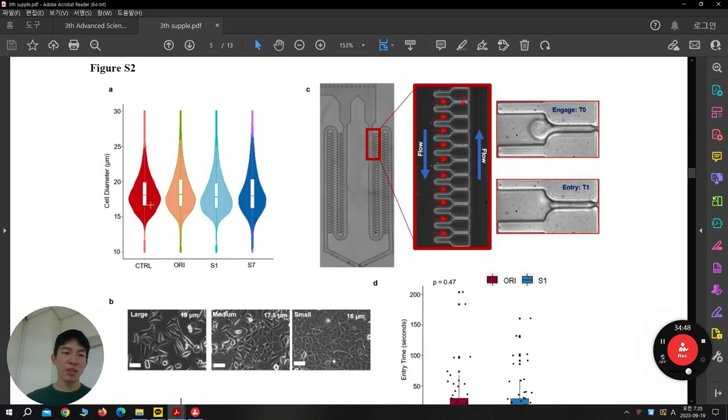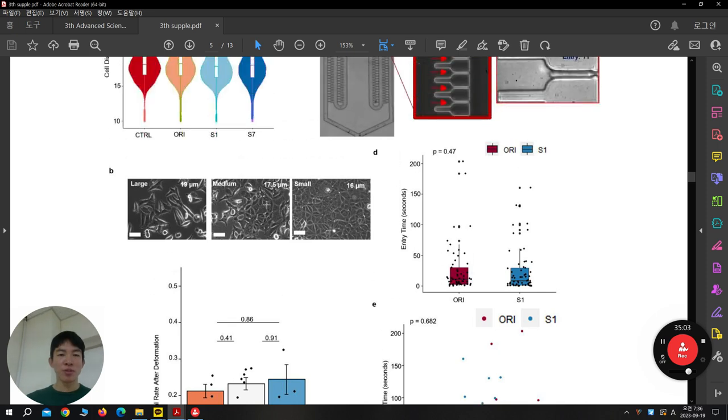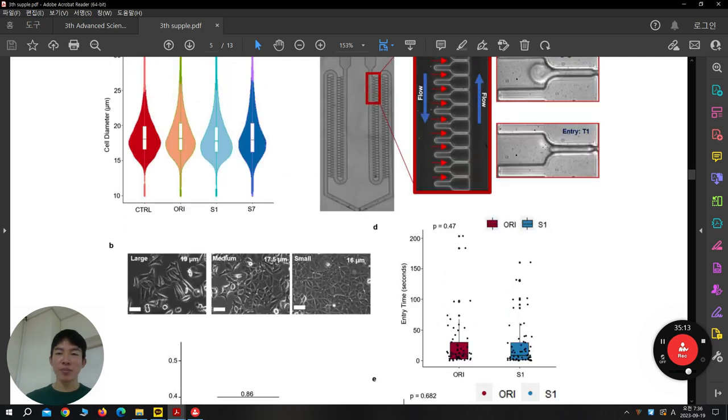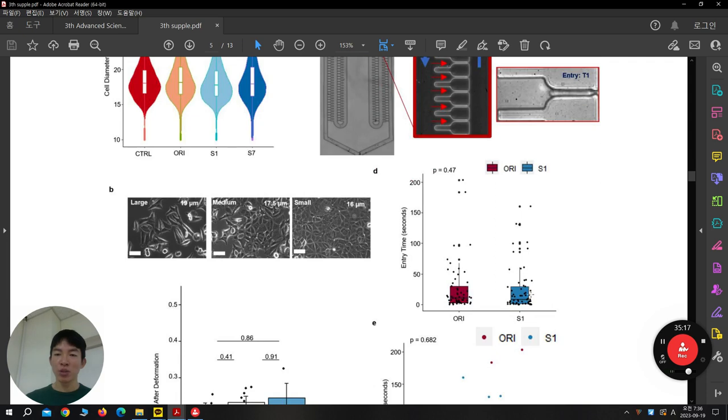Here, the total cell diameter doesn't change. This is how they do this cell approach, confined: large, medium, small. When they change the microfluidic constriction, depending on the constriction, they have different cell types. And then when they check entry time, T0 to T1, there's no change.